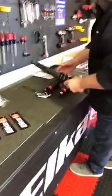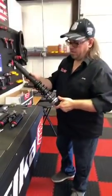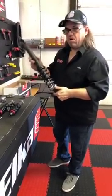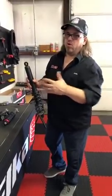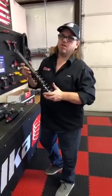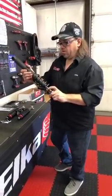So here we have the stock shock, typical 2014 to 2018, and now 2019 RT is all the same shock. It's non-adjustable. You can't adjust the preload, you can't adjust the rebound. There's nothing much you can do to get this to work better for your needs. As we all know, Spyder riders can vary from 150 pounds to sometimes twice that, and you can't expect the same shock to do the same job for each type of customer.